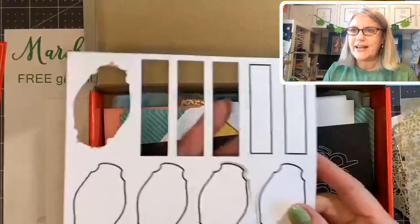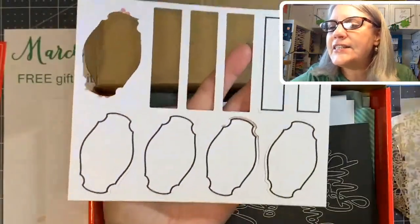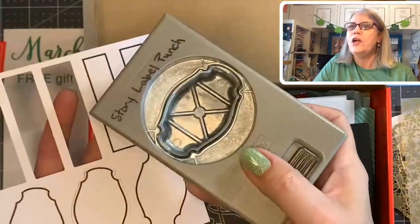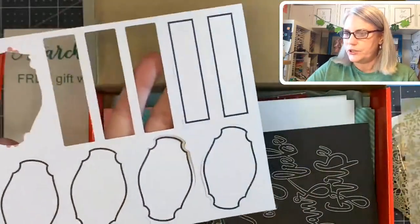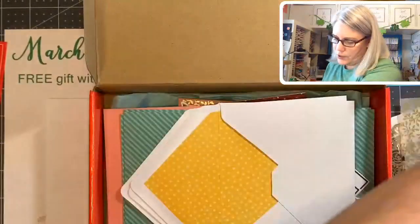All right, this one had labels. And what was really cool about this label here is it's the story label punch. Let me turn it over so you can see it better. The story label punch, that's what this shape is. So that was really cool. And then it had these straight labels here. Here's another one of those.